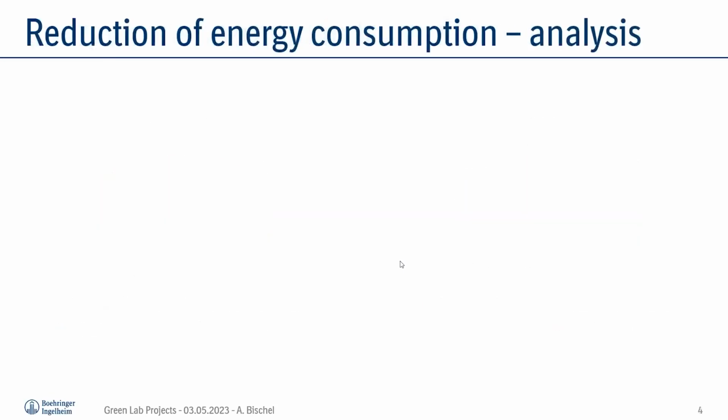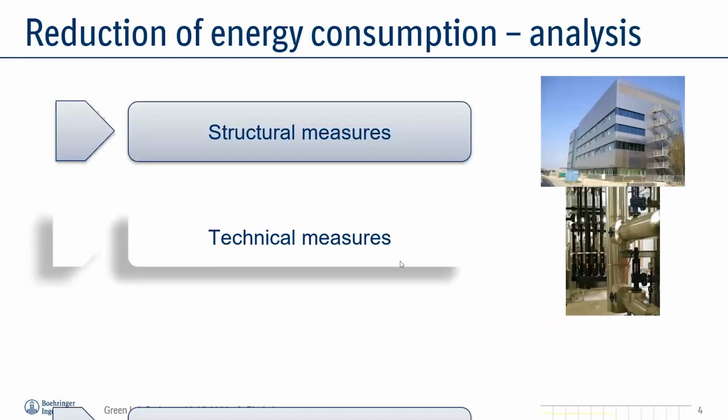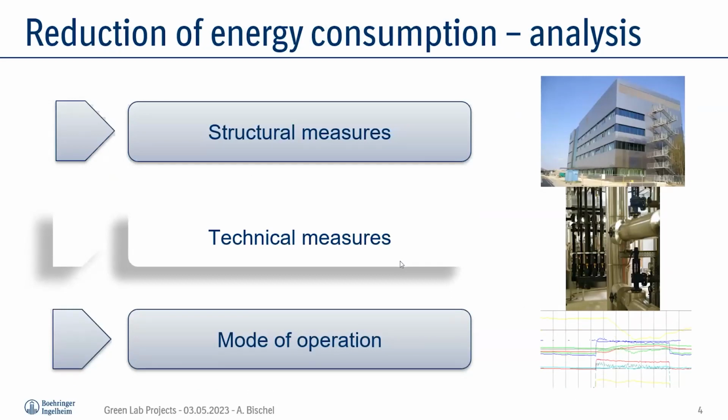And what did we do? We structured it in three topics. Structural measures, for example, are flexible buildings, flexible layouts, flexible architecture, and flexible technical systems. Then technical measures. I highlighted the first and the third one because the potential to reduce energy is much higher there. And the mode of operation. The mode of operation means the parameters, airflow rates, temperature levels, pressure levels and so on. And there we saw the potential is enormous to reduce and to optimize.